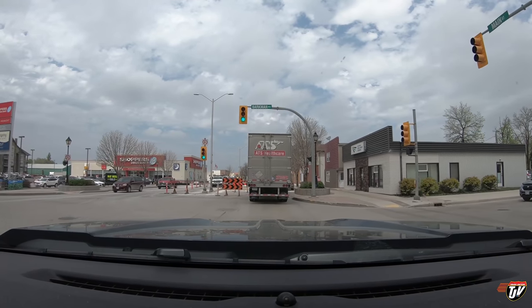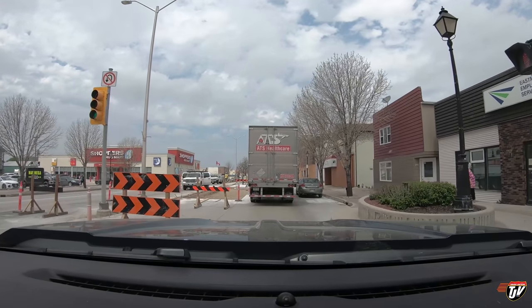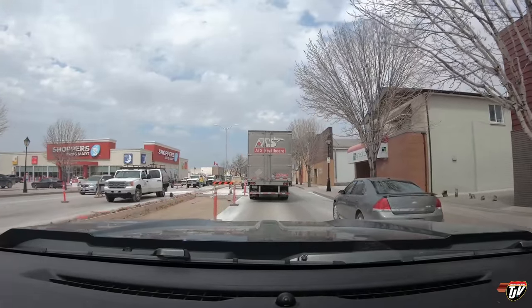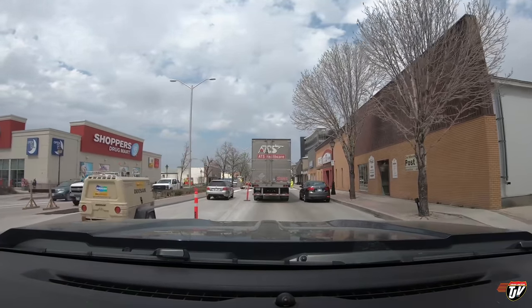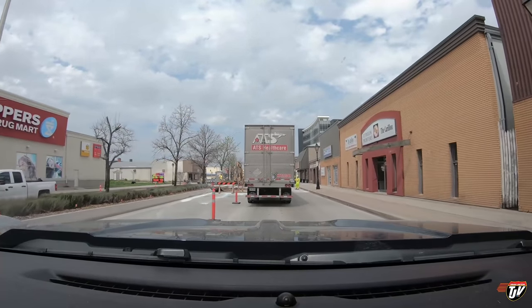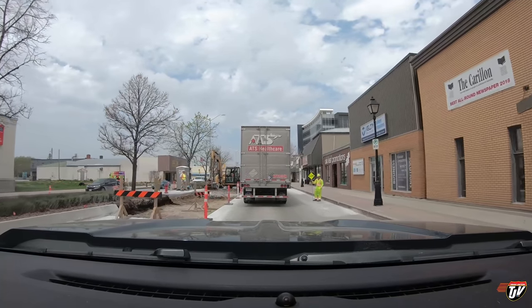Well, looks like Steinbach's getting a little bit of a makeover here on Main Street. Look at this. Fancy. Hope they're doing it right. You never know, it's kind of hit and miss. Sometimes they do a fantastic job, other times they make it worse than it was before. You know what I'm talking about. I'm sure they're doing a good job.